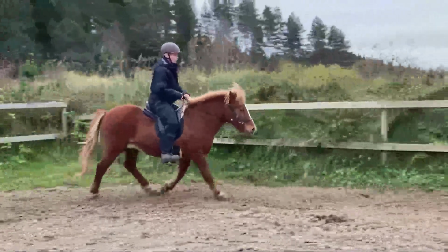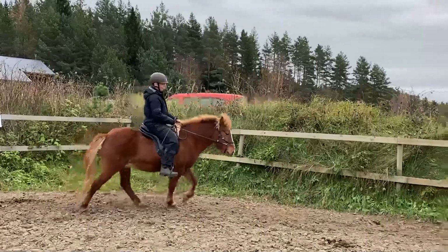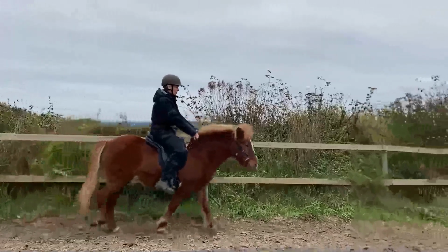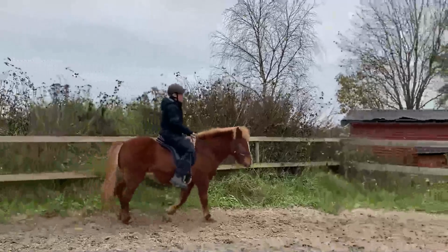It is difficult enough to ride a horse with just three gaits. And then you come to these guys, which have four or five of them. Yeah, it's true. It's not easy, keeping them separated.